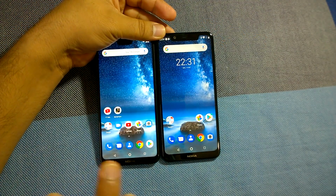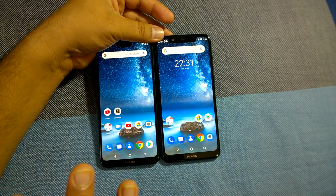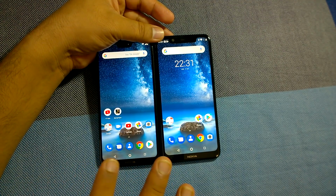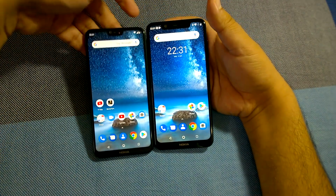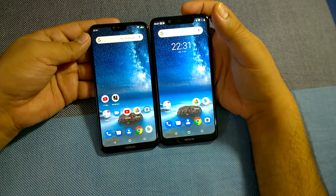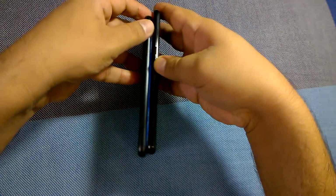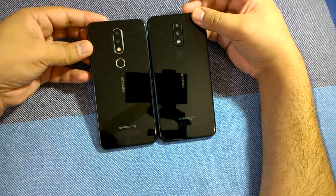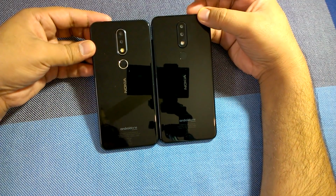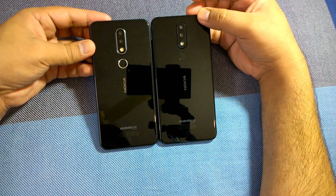I'm not going to really do any torture test or drop test on these two devices. But what I was trying to tell you is that if you compare design-wise, both devices are very, very similar, not only from the front but from the side profile, or if you talk about the back profile. These devices are quite similar. They have similar body and material being used.